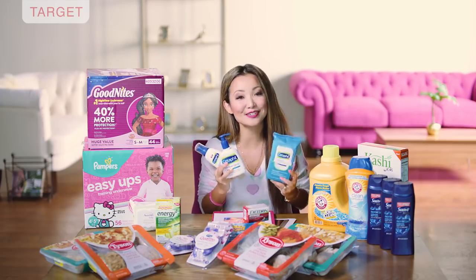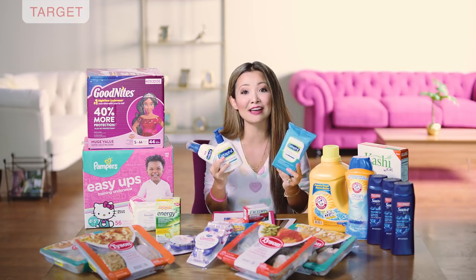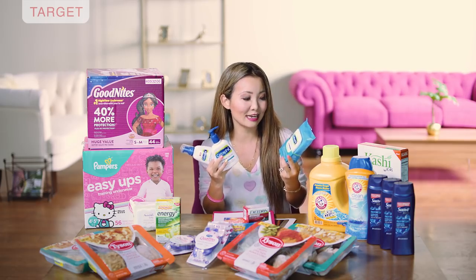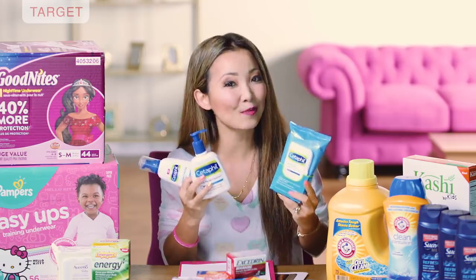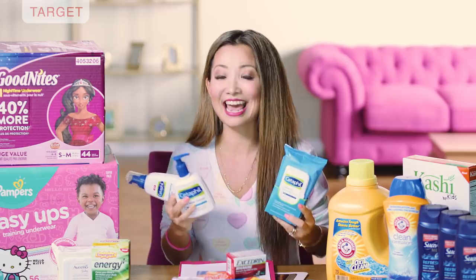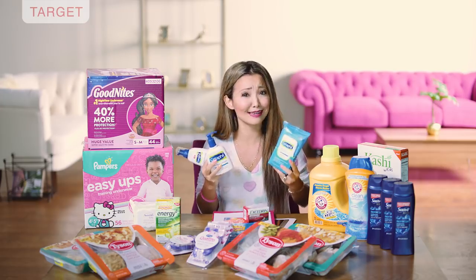Next, we have some deals on Cetaphil skincare products. If you have sensitive skin, then you are probably familiar with this brand. They're usually pretty expensive, so this is the time to really stock up. My son has really sensitive skin, and I did buy a few products for him. All Cetaphil skincare products this week are on sale for 10% off. On top of that, we have some $2 off coupons and some cashback offers that we can stack on top of it, and you can really mix and match and pick out any Cetaphil product.